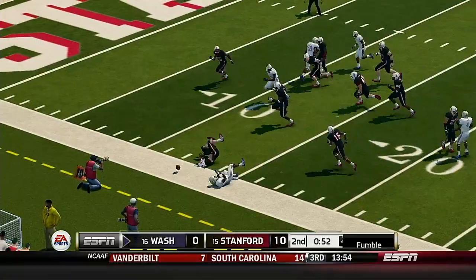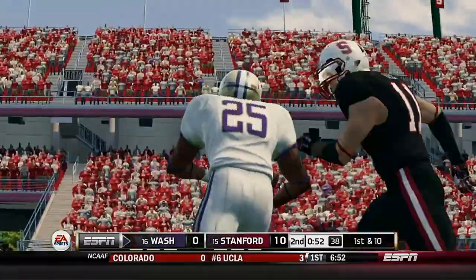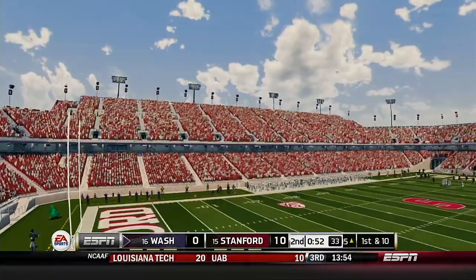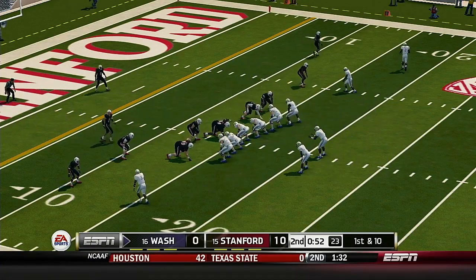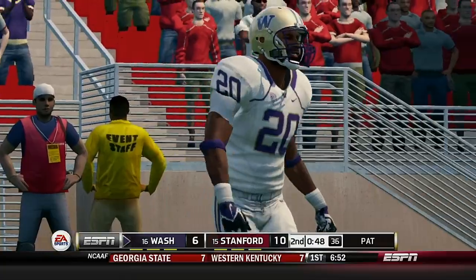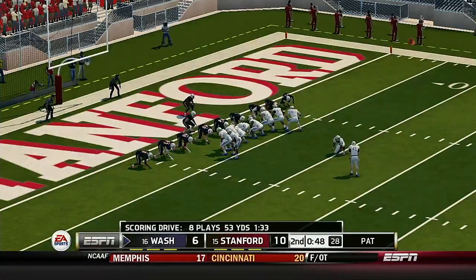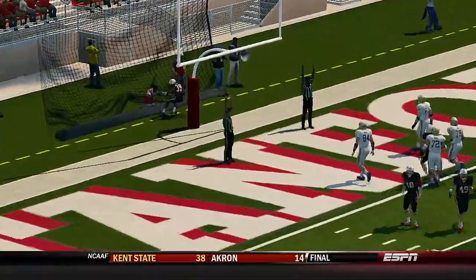Open field. He's at the 20. There's a fumble. And the ball bounces out of bounds. This is the eighth play of this drive. Some daylight. Touchdown, Washington. Trying to get within a field goal. They'll try the point after. And he tacks on the extra point.